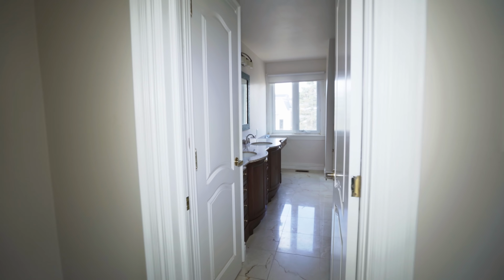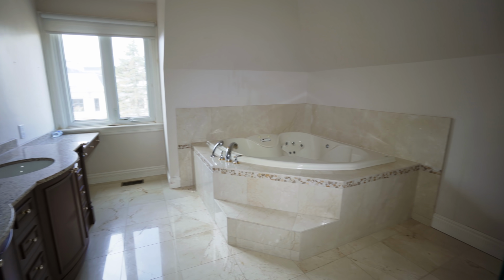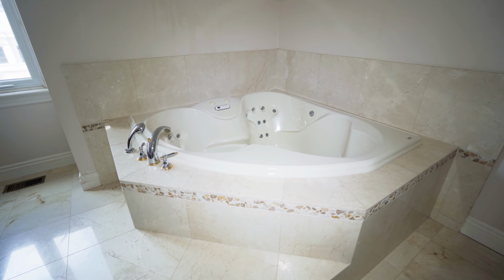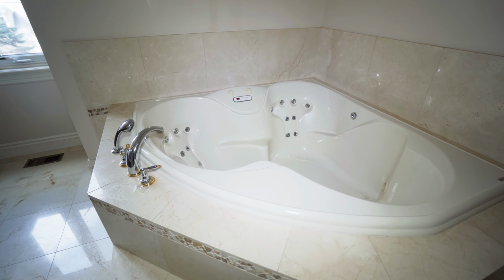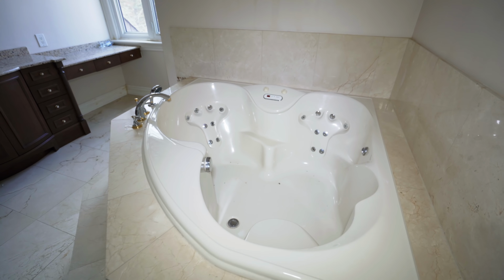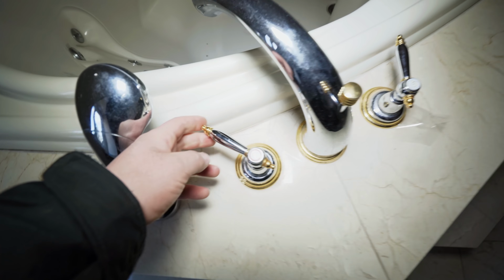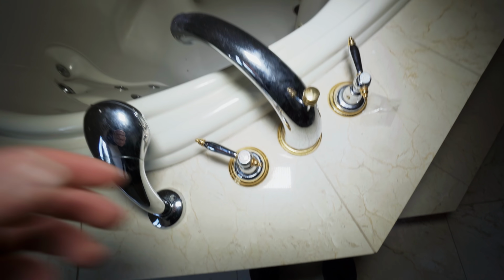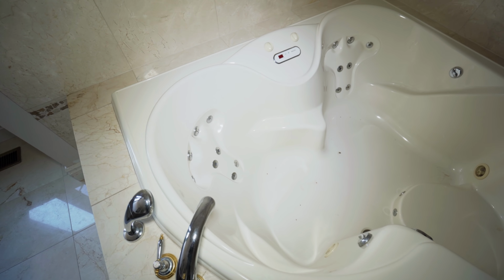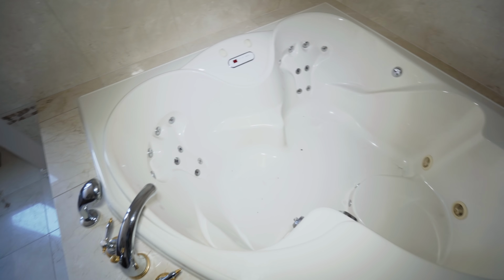But here's the master bath. Oh. Bro, look at that. Wow. That's nuts. It's a big washroom, man. You know you're rich when you can start gold plating stuff. Yeah, literally. They got lots of jets in here. I don't feel like two people could fit in here, though.